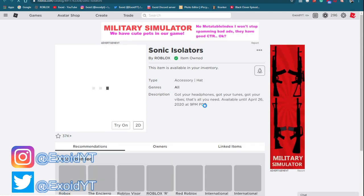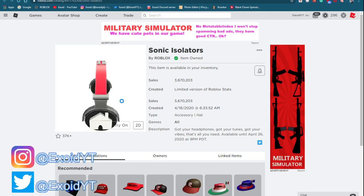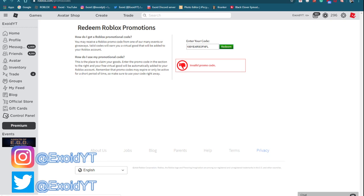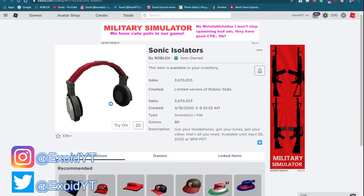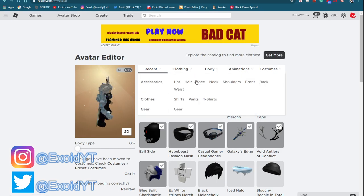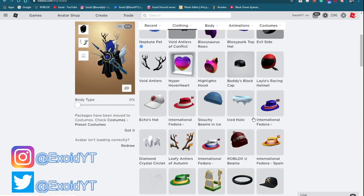And there you go. All right, so this is available until April 26th, so make sure you guys go and redeem these brand new free items as soon as possible. These are all part of the stay home thing, so go ahead and check these out. But let me check my avatar real quick, because I think I didn't redeem the old items. But yeah, these are the brand new free items. Hopefully this did help you guys out. Hopefully you guys do get this as quick as possible, because again, it's going away on the 26th, and if you guys don't get it by the 26th, then you can't get it ever again.